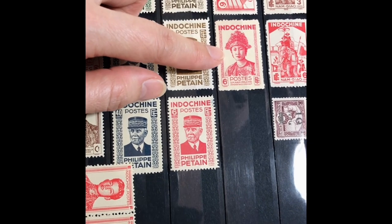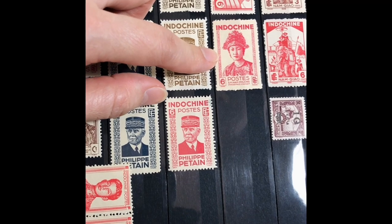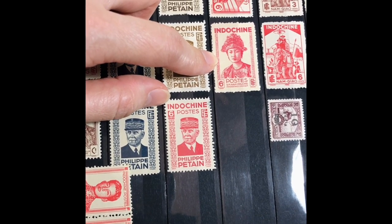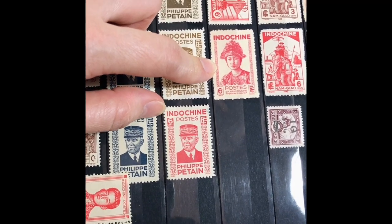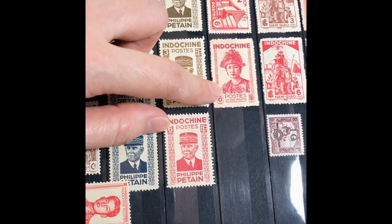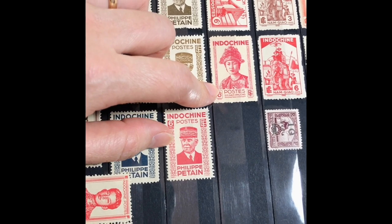And then the next set is one stamp. It's a 6 cent Carmine of Nam Phuong. She was the Empress of Annam, the wife of Emperor Bao Dai. Her Scott number is 216. It's a 6 cent Carmine Rose. Goes for $1.10 mint and 65 cents used.